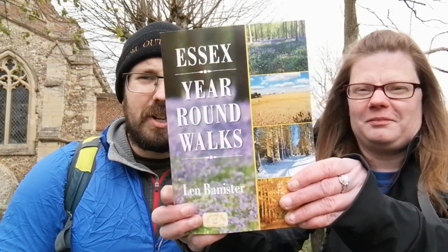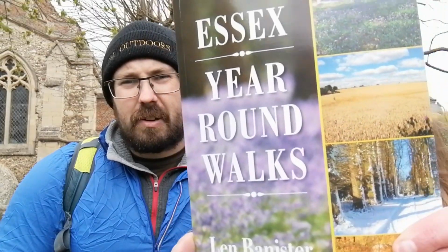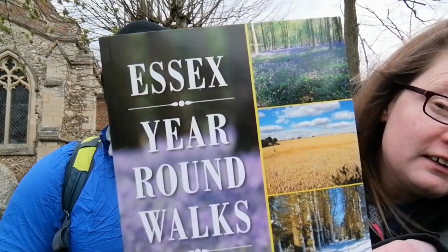And we're going to be starting a new little guidebook. This one is Essex Year-Round Walks. And this book's actually quite hard to come by. Candice has really had to hunt this one down, and she finally managed to get hold of a copy from the printers, who actually print the books. I emailed them, and they were really lovely, and they got me a copy. She's absolutely brilliant.